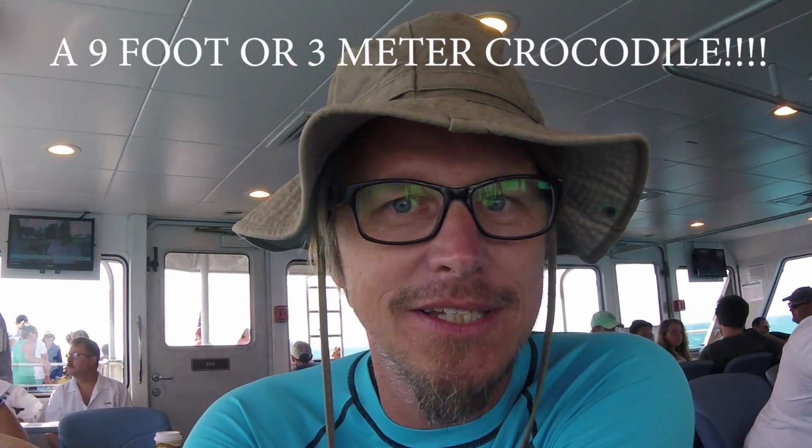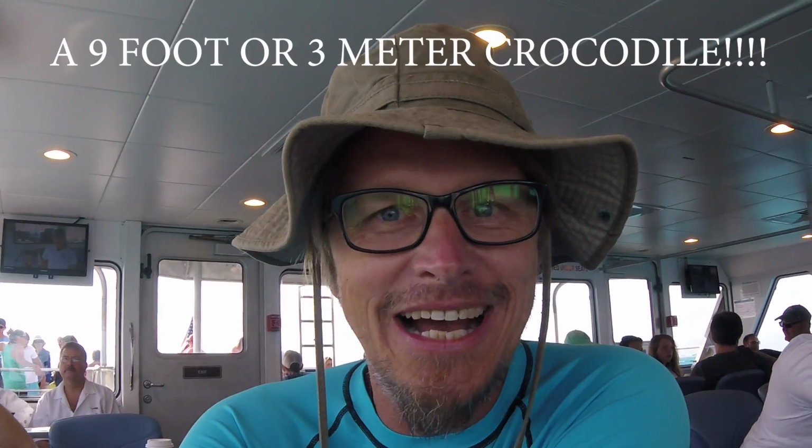All right, so we were just warned that there is a 9-foot crocodile that inhabits this island where we're going right now. It was washed in by a hurricane. So basically, this boat is just delivering a whole bunch of people to a crocodile who's trapped on an island. It's not supposed to be here.